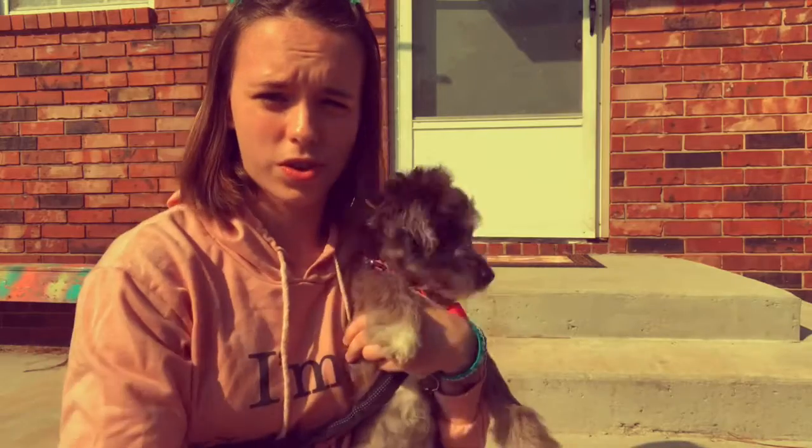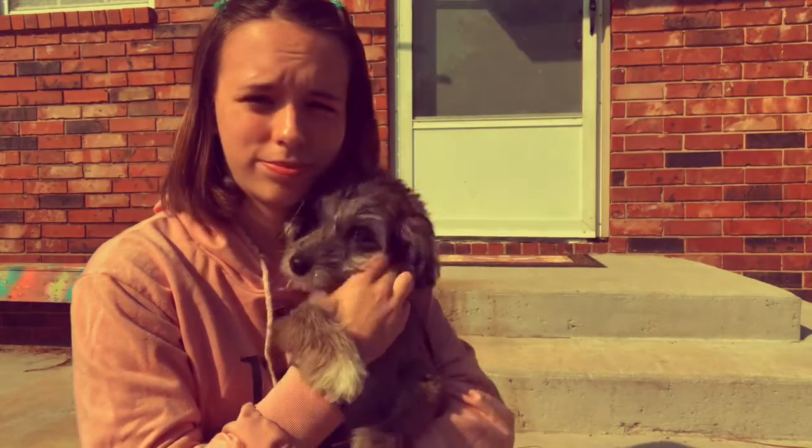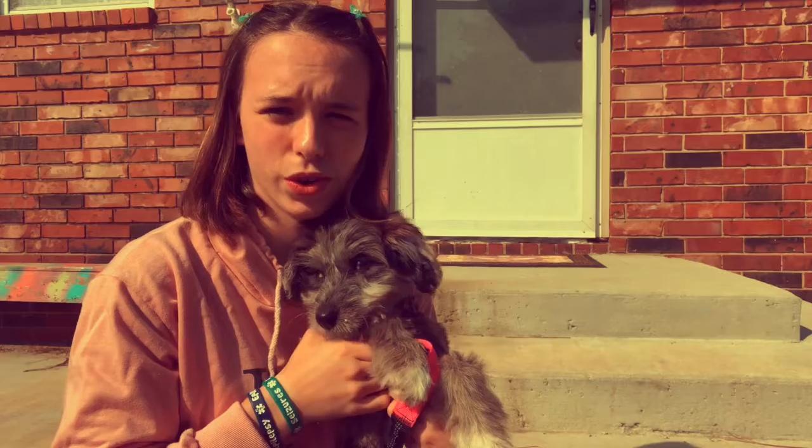And sit is of course good if you have a hyper puppy, which she's very hyper. If they're jumping and going crazy, then you can command them to sit and it's a lot easier.